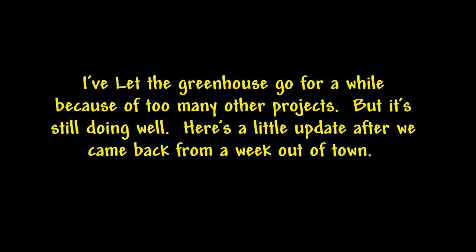I've let the greenhouse go for a little while because there were just too many other projects that I was doing. But it's still doing well. Here's a little update after we came back from a week out of town. It's doing fine.